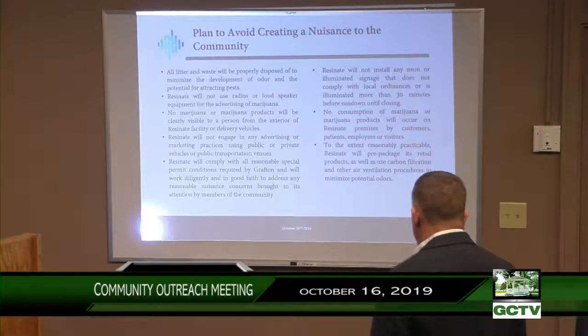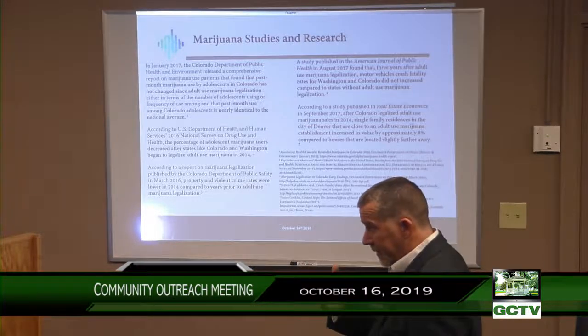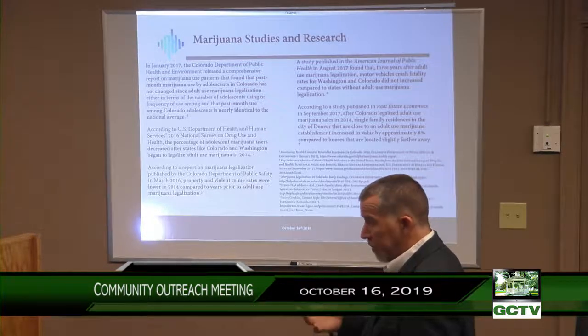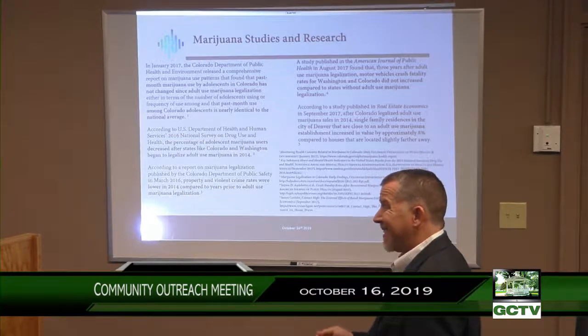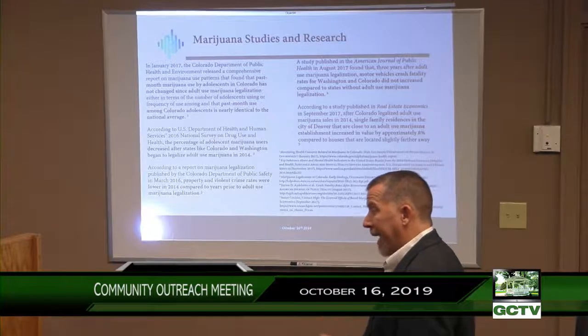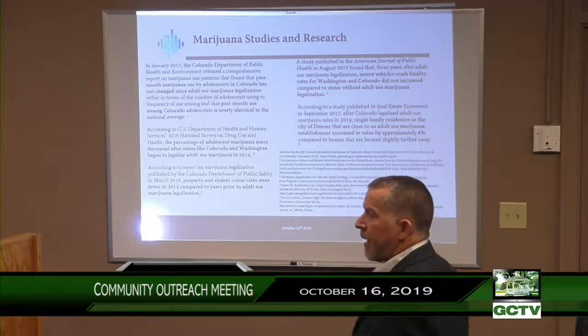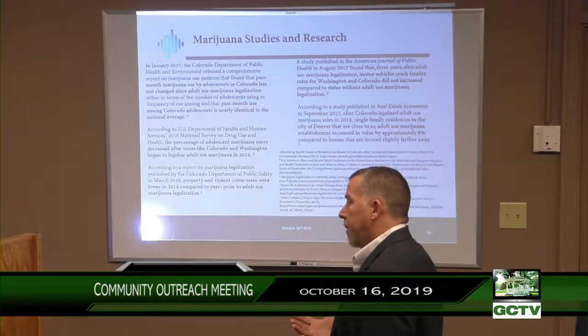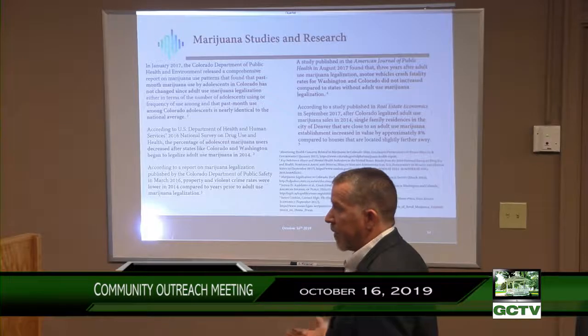So when it comes to the potential for scent or odor that's gonna be portrayed in the market, very minimal. In fact, it should be next to nil, where they are prepackaged. These are prepackaged sealed goods that are coming in. If we were to do something other than that, then we'd probably be looking at some sort of carbon filtration or something like that to prevent it.